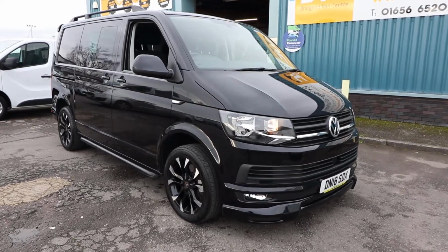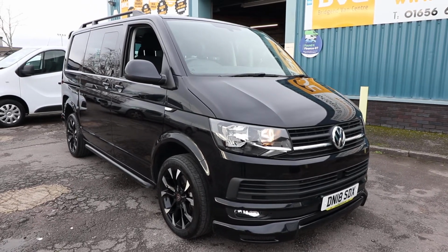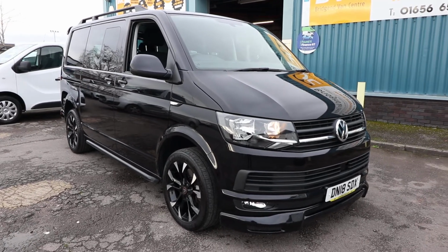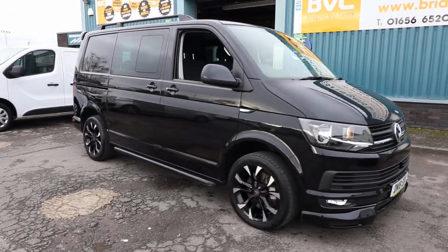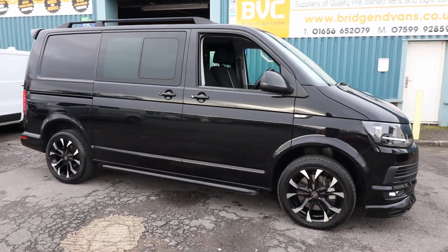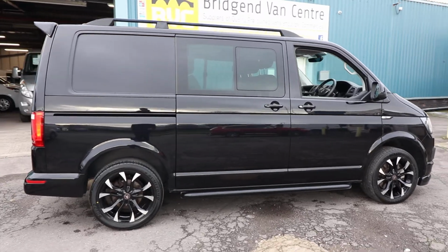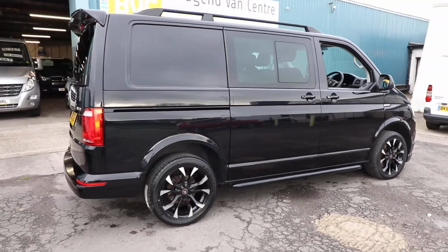Here we have for sale our 2018 Honor 18 plate Volkswagen Transporter T6. This is the T32 2-litre TDI 150 brake horsepower Highline short wheelbase 6-seat manual Kombi.